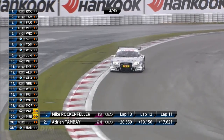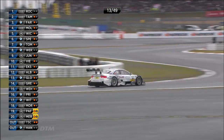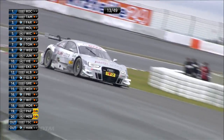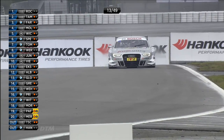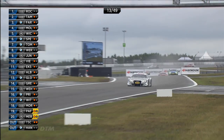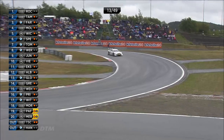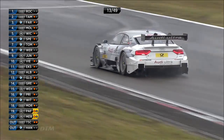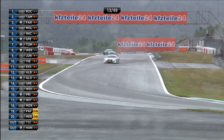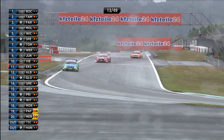Just as, Andrew, I was going to say, the way it looks a little bit brighter out there. He is in a great position, isn't he, with that margin he has of some 20 seconds. What were you saying, the vector time for a pit stop, 23? Might be a bit more than that, but let's see what happens. There is Tambay. The Audi Ultra colours. There's Farfus running in third.